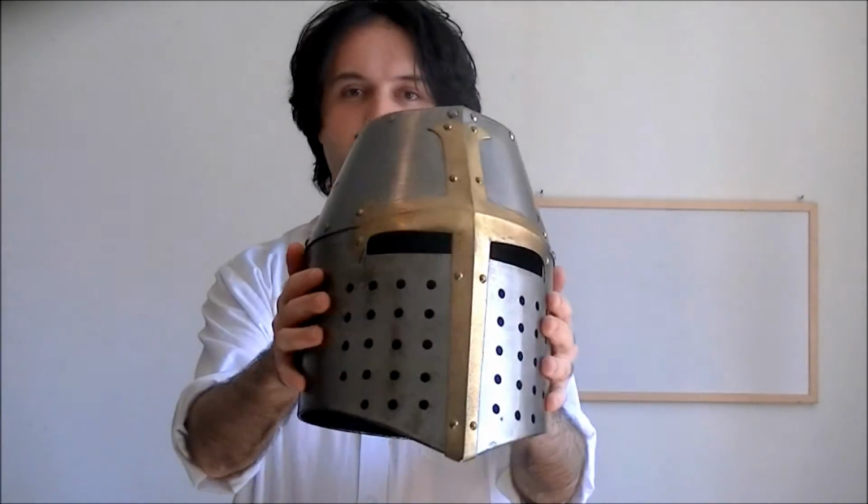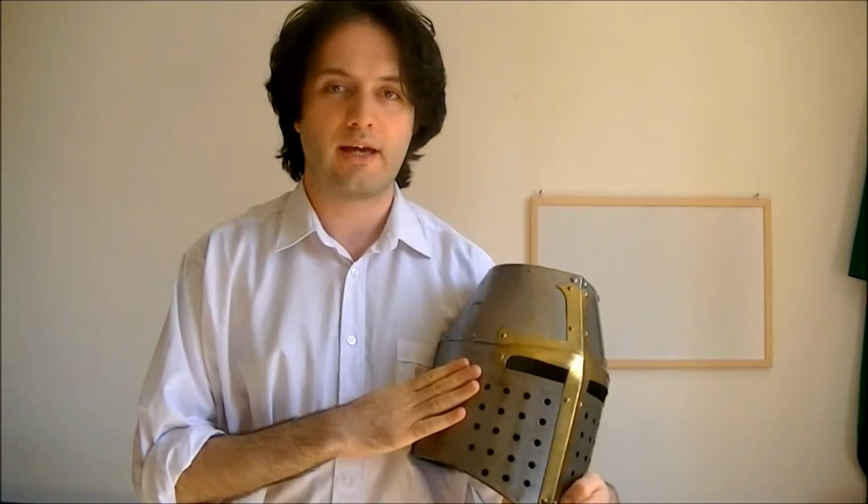Today we're going to talk about the Great Helm. So let's begin with the actual name. This is a Great Helm. It can also be called a pot helm, a bucket helm, or a barrel helm.